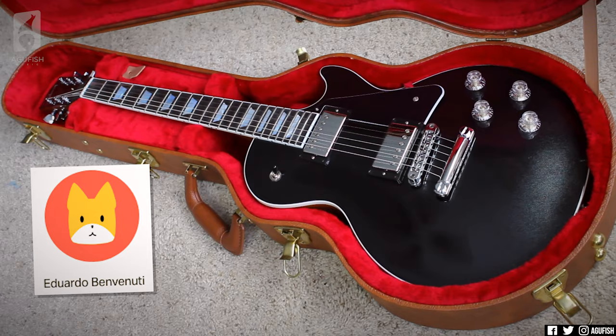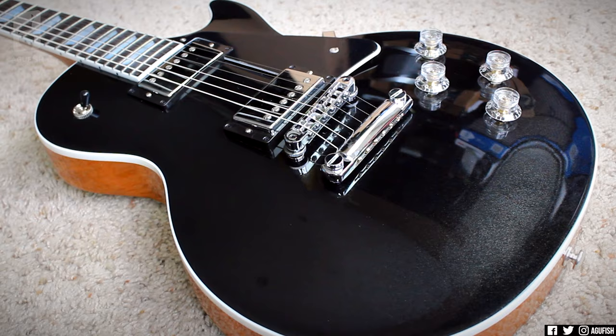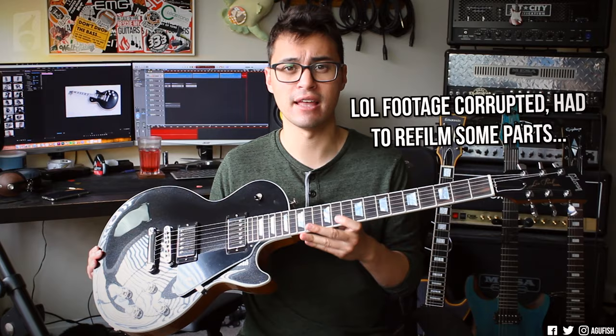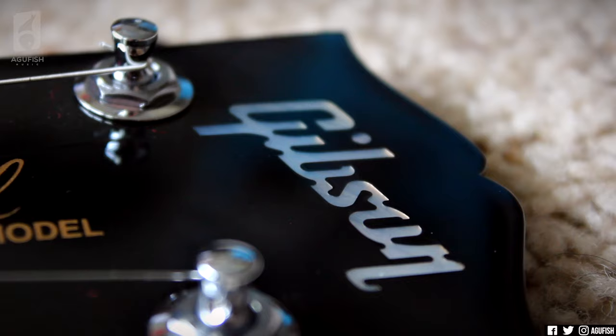Now, the Les Paul Modern is like a continuation in the spirit of last year's outrageously priced $3,400 Les Paul Standard, but at a much more attainable price point. Although at $2,800, it's still a reasonable investment. So just how modern is this Les Paul? Now, first off, the build quality is excellent. As soon as you pick it up, you'll notice it has a very premium feel. After all, it is the flagship of one of the most iconic guitar companies in the game.